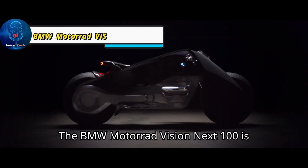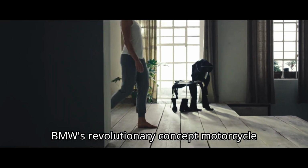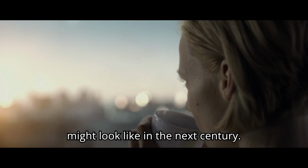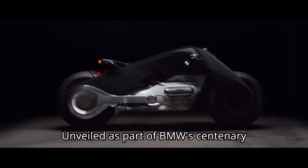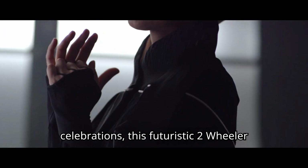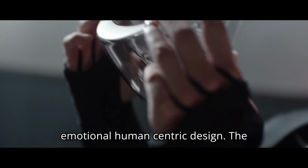The BMW Motorrad VISION NEXT100 is BMW's revolutionary concept motorcycle designed to represent what motorcycling might look like in the next century. Unveiled as part of BMW's centenary celebrations, this futuristic two-wheeler blends cutting-edge technology with emotional, human-centric design.